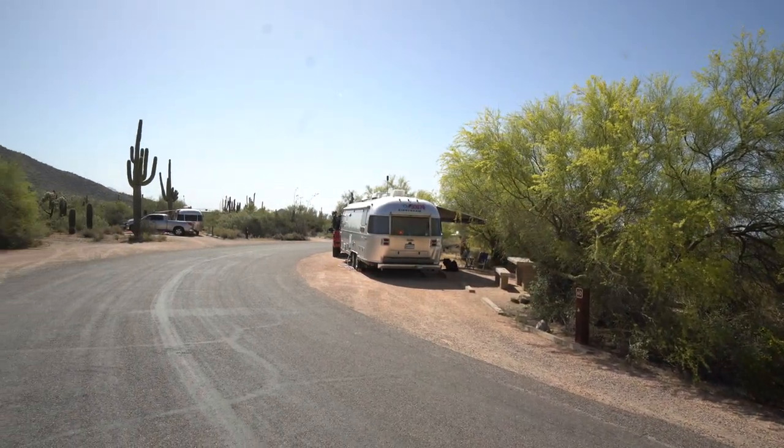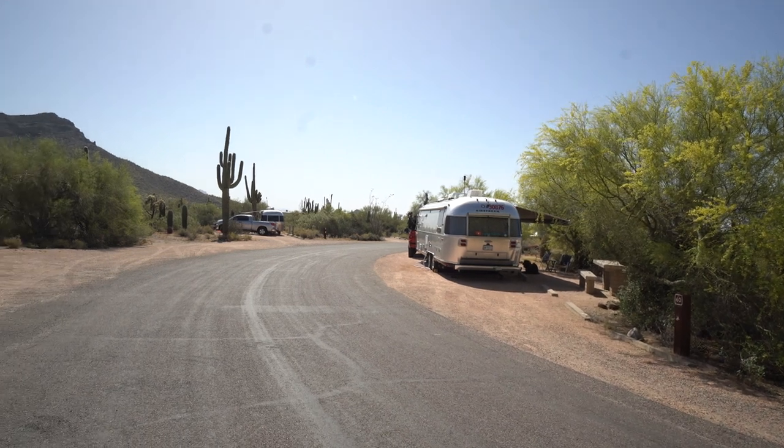We have the same site we had last time, site number 60. It's a pull-through site. And pull-through sites in this park tend to be just right along the road. So one side of your RV is on the road, the other side is to the campsite, which is okay. You can hear the traffic go by you. But it's nice. We enjoyed the site.